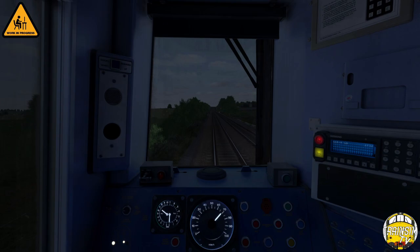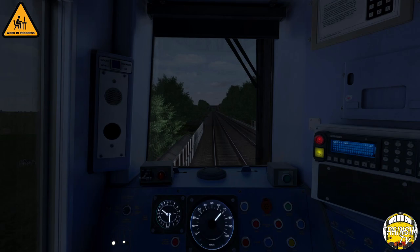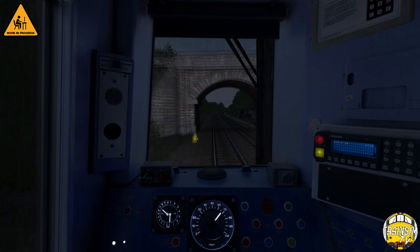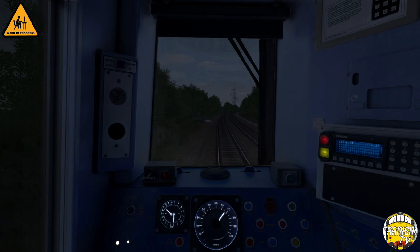This is quite testing as well, though, because I've only driven this section once or twice. Both have been with the HUD. So, to see if I can do this without the HUD is quite testing, especially for a video as well, because if I'm making the mess ups, it's not good. But we'll see how we get on.